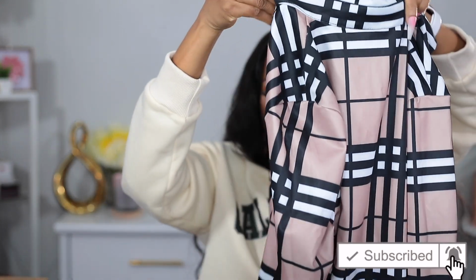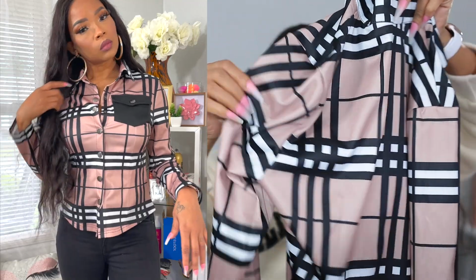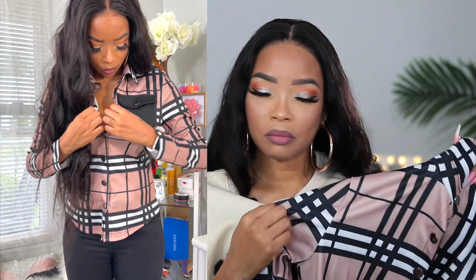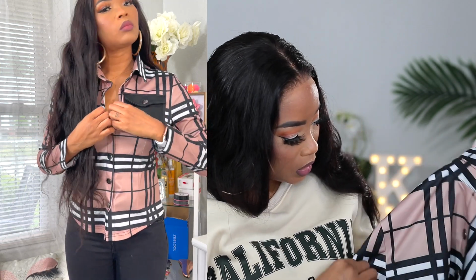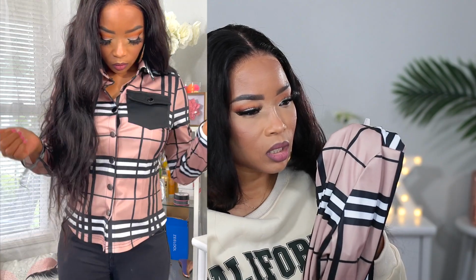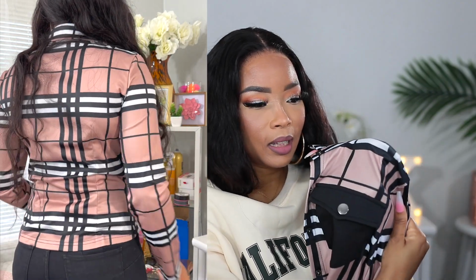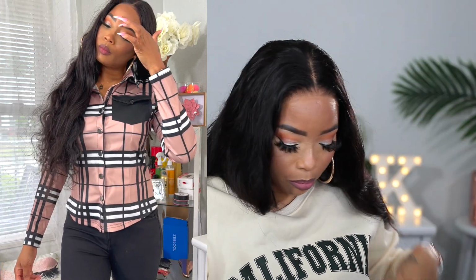I absolutely love this shirt, guys. I really love it. The color, of course, is my favorite. It looks pinkish on the camera. Does it? Maybe it's me. I don't know. But it's brown, black, and white. For some reason, it looks kind of pinkish. Maybe I'm just seeing things. But anyway, I really love it. It has one pocket on the left side, as you can see, and the buttons are snap buttons. That's what they are.